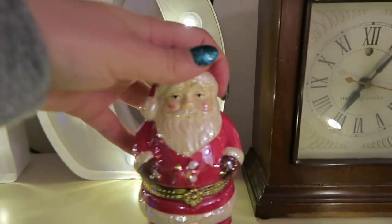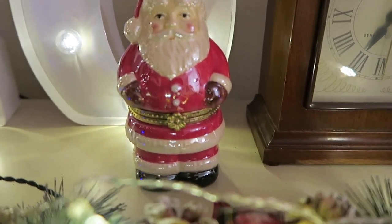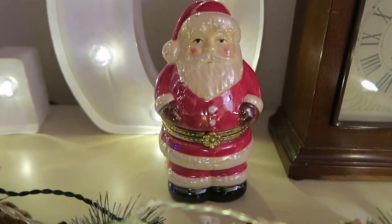This is a very old Santa. I can't get him open, but my husband knows how to get him open, and he sings and he's so cute and very, very beautiful. He's very old, love him.